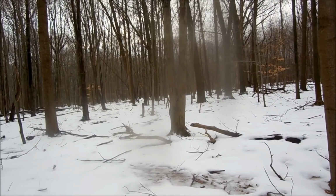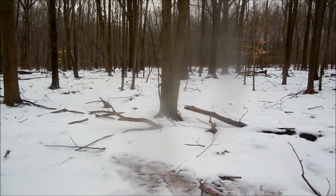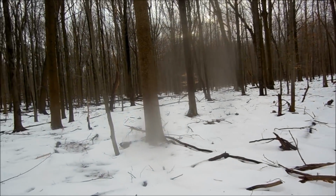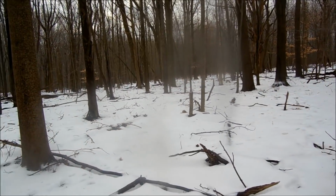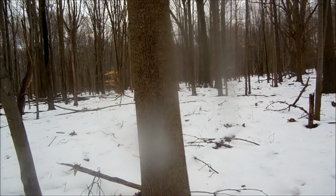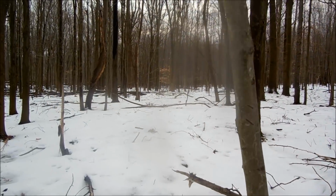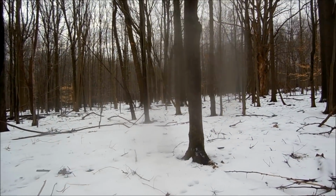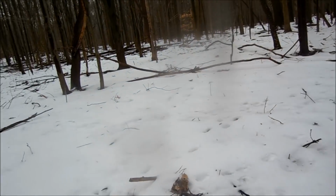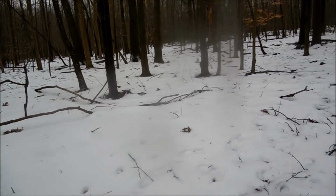Breeze is picking up. My hands going over there. I have to fix that up here soon. I got my gloves with me, but it's hard to film with gloves on. Just gotta make our way around here. See my old tracks.